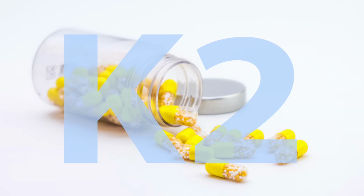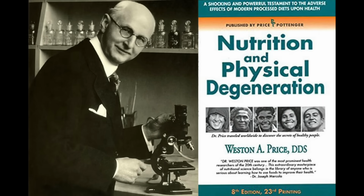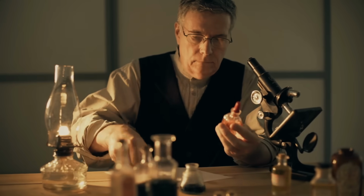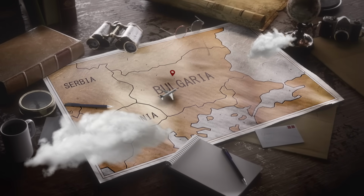Let's talk about the number one food that has the most vitamin K2. But I want to just cover a little bit of history on vitamin K2. You see this book right here is called Nutrition and Physical Degeneration by Dr. Weston Price. Okay. He was a dentist, but he did a lot of research back in the 30s and the 40s.